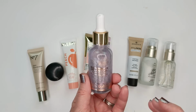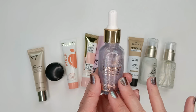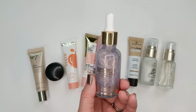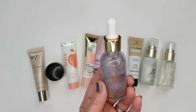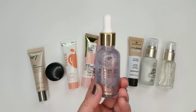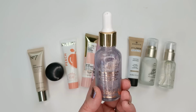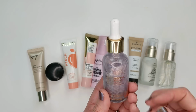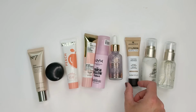This one isn't so much of a primer in terms of blurring, but it is a really nice kind of dewy primer that really makes your skin look glowy before makeup. So usually when my skin is looking extra dry, because this is an oil and it's really hydrating, I put this on when my skin just looks really dull and I need a little something extra under my foundation, and it's beautiful for that. So I really love that one.